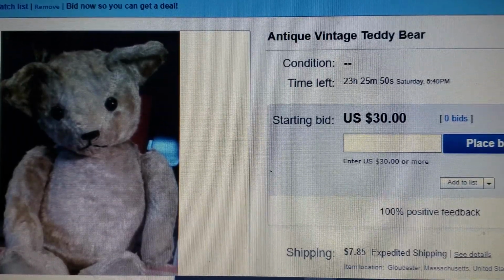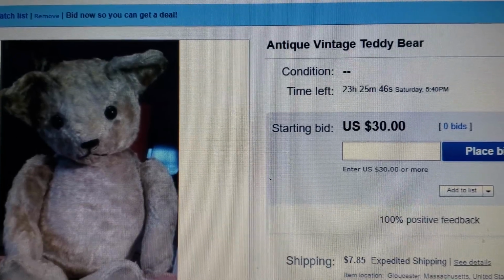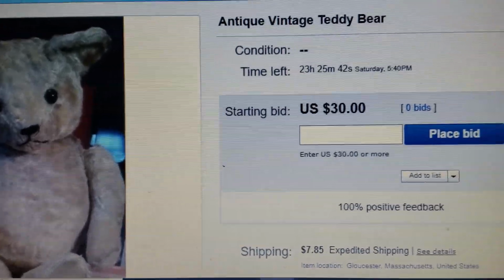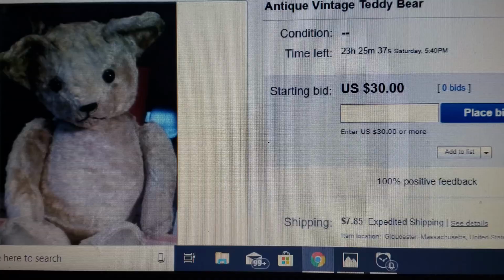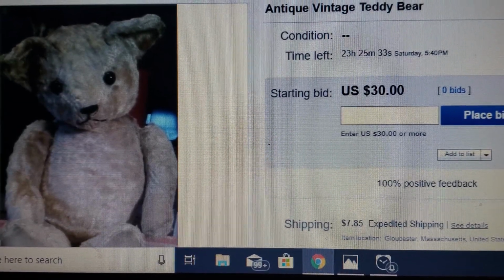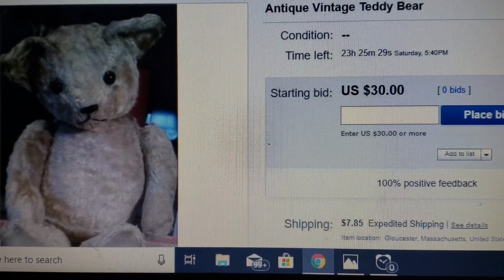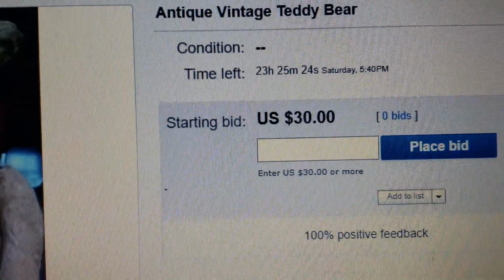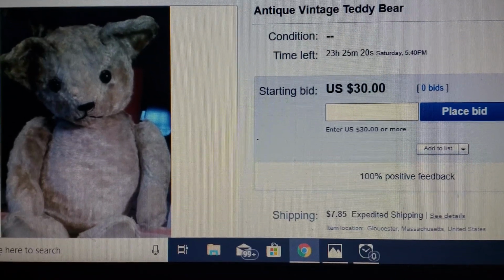Now, is it heinous and is it horrible? A lot of people think that I'm a predator, and I'm not a predator because I feel like this guy is happy to get $30 for this teddy bear, and if he's happy to get that amount, then there's nothing wrong with it. It's not like I'm holding a gun to his head and telling him, you must sell this teddy bear below market price and below its value. I'm not. He's happy with $30. And I'm happy if I win it for $30. So it's a win-win for both of us.